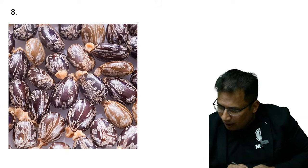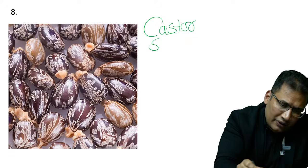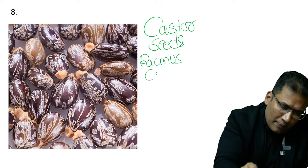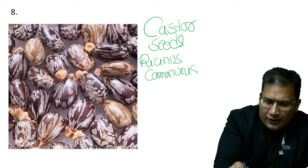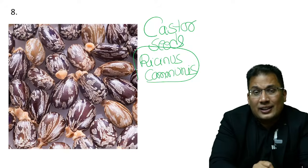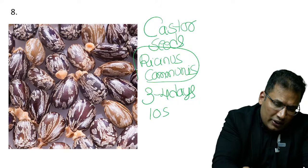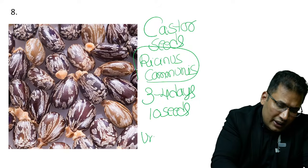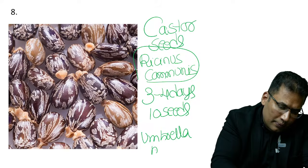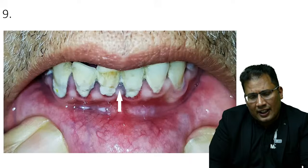Anyone? Rakesh is telling, sir, this is castor. Very good. So these are castor seeds. The scientific name is Ricinus communis. It is very poisonous. It's an organic irritant. It causes hemorrhages and death in around 3 to 4 days. The fatal dose is 10 seeds. The very famous case is the umbrella murder case. It inhibits protein synthesis, RNA polymerase.